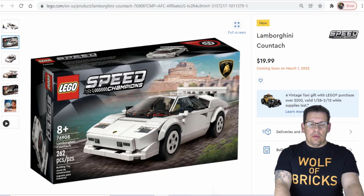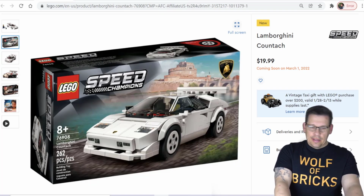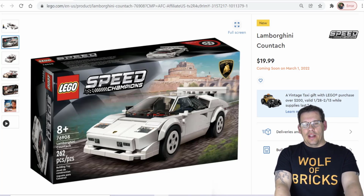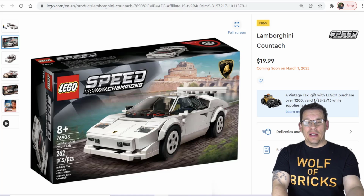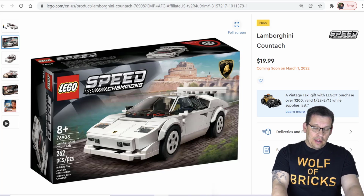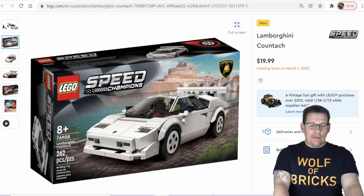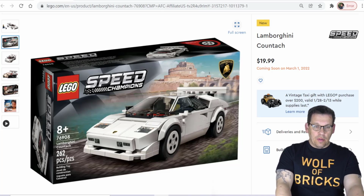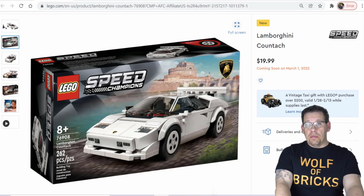Up next is the Lamborghini, set number 76908. I really like this style of Lamborghini. Lamborghini always usually has some sort of red car. This is the one time I actually hoped that this was going to be red, but that's okay. I'm happy to see white, and you know, it's a pretty cool car. This is a car that I've enjoyed over the years, watching on TV. Of course, I don't have the capital to buy my own, but this is a beautiful car, and I really like it, and it should do pretty well post-retirement.